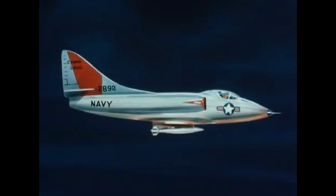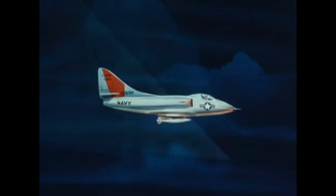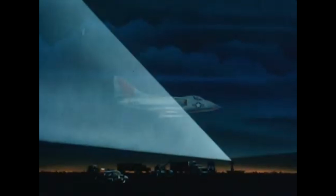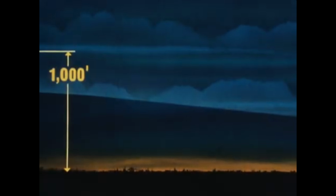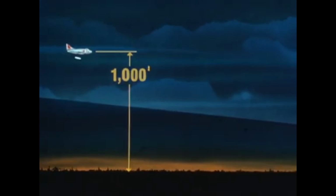Some of the tactical advantages of Snake Eye can be well illustrated by this representative animation. An aircraft carrying Mark 81 bombs, flying at 1,000 feet, would be exposed for a considerable distance to the enemy's radar sweep, and also be more vulnerable to anti-aircraft weapons. If the bombs were dropped from 1,000 feet, they would have to be released over a mile away from the target, greatly reducing the delivery accuracy.